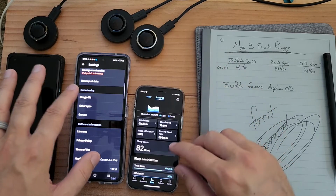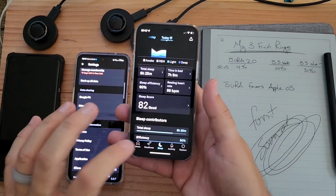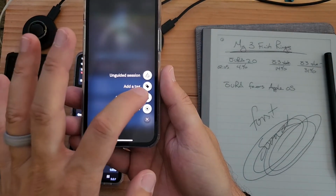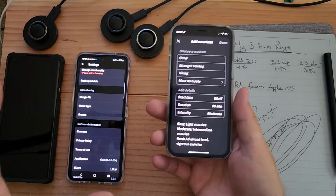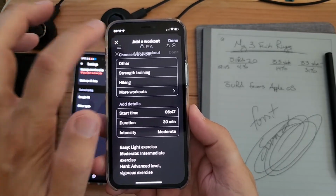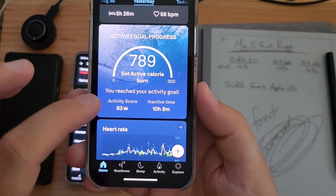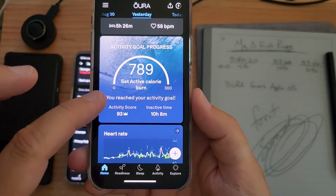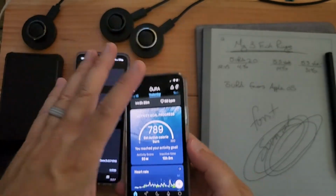And then when you miss a workout, you can actually go to the home page, click plus. After you click on plus, you can click add workout. And if your watch or your other gadget didn't detect a workout, you can add it, and then Oura will give you credits. And then before you know it, boom, your activity goal progress is doubled or tripled. So it is quite easy to reach those goals depending on how active you are.